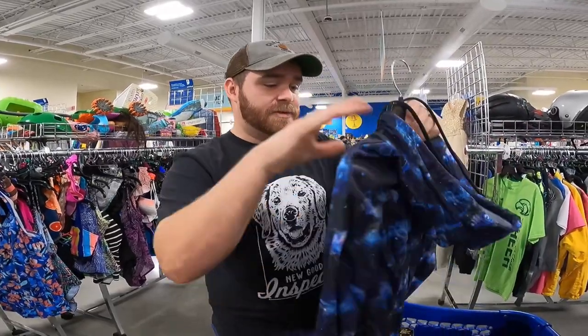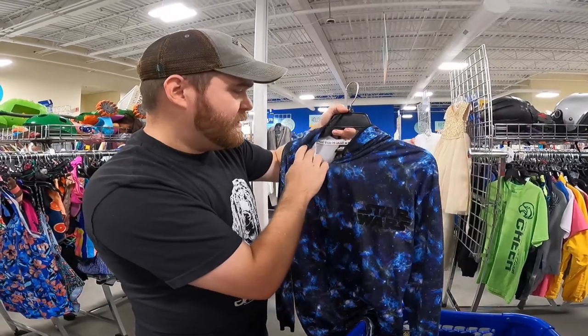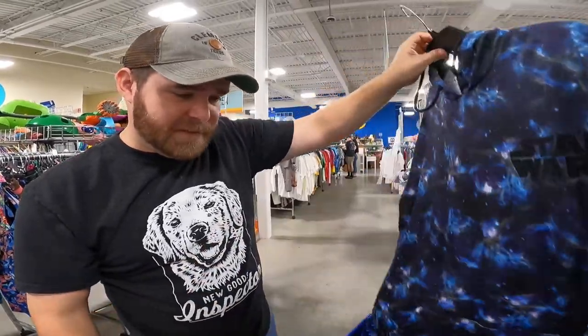And I found this really cool Star Wars hoodie. It's like Star Wars right there. It's on the Our Universe tag. I mean, the galaxy. It could be like Target or something, but still really cool. This would be $5.75. So not too bad. We should probably come to this Goodwill more often.